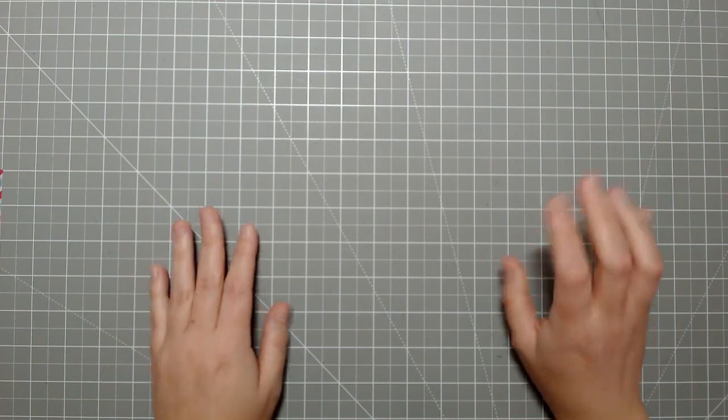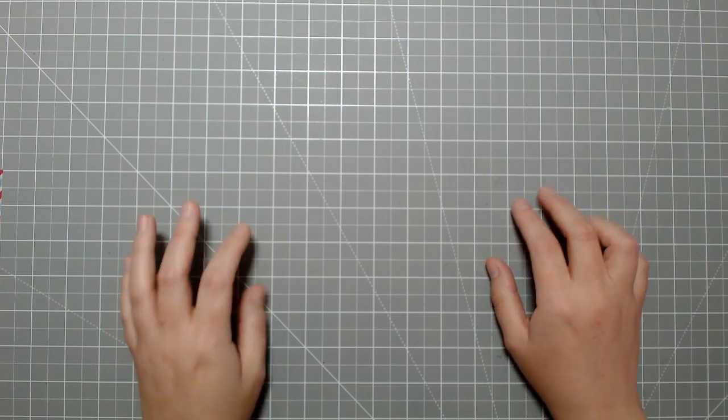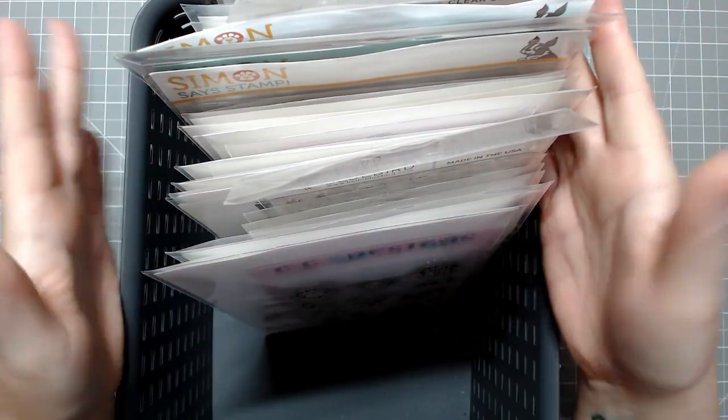And today we are going to continue my use it or lose it series. I have gone through all my stamp sets and realized that I have about 36 items here that I've never used. Some of them purchased a year ago, some of them were gift with purchases. Some of them were purchased recently, especially the Hello Bluebird sets. So I am going to try to start using these because I did buy them for a purpose.